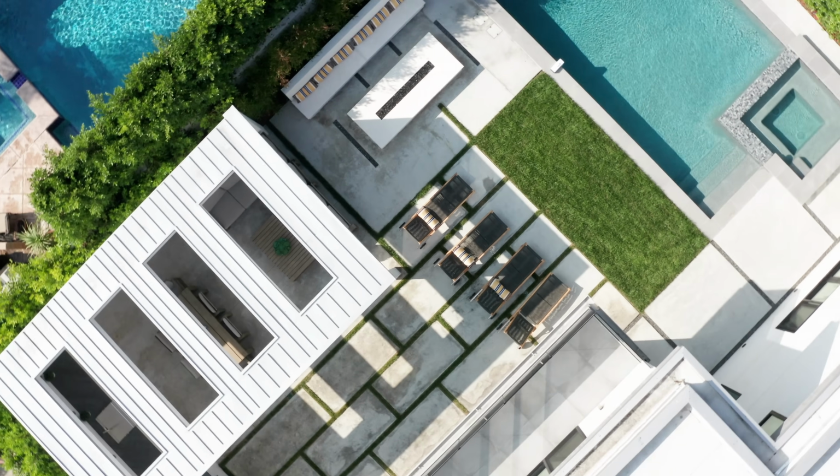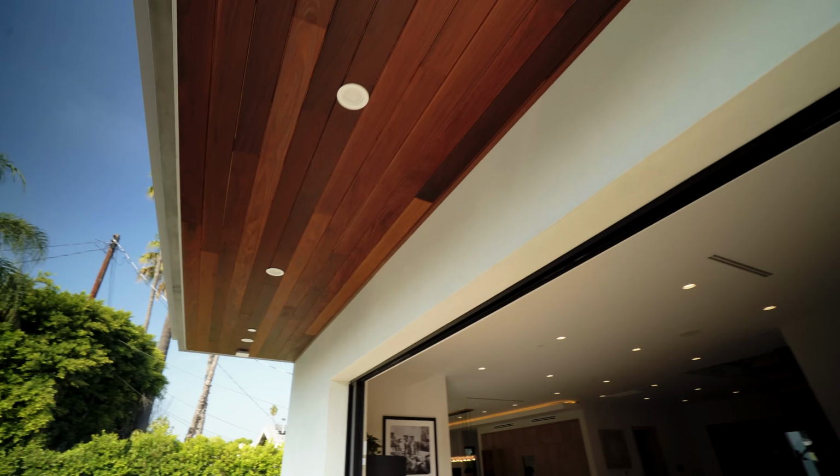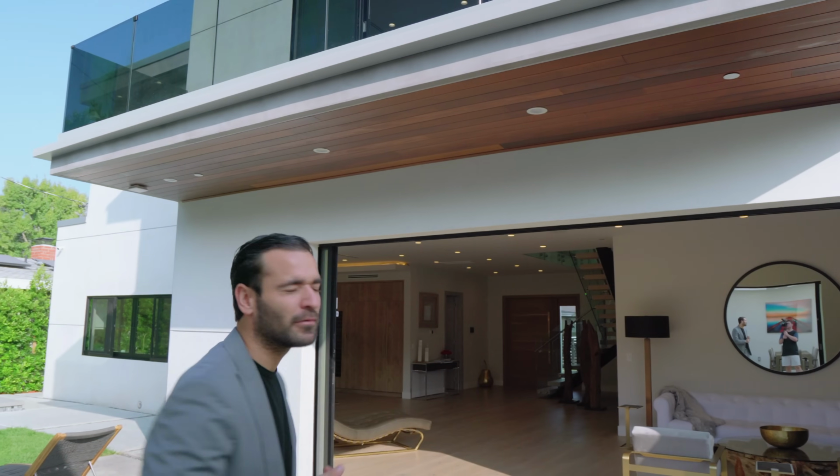Now that we're in the outdoor patio area, before we continue the tour, I want to mention this beautiful wood cladding that the developer did right underneath the balcony. I mean, it shows you that if they paid this much attention underneath the balcony, they really paid attention to their entire development.